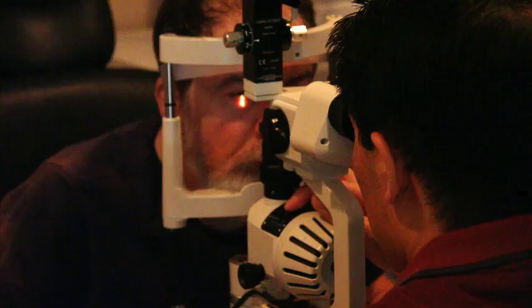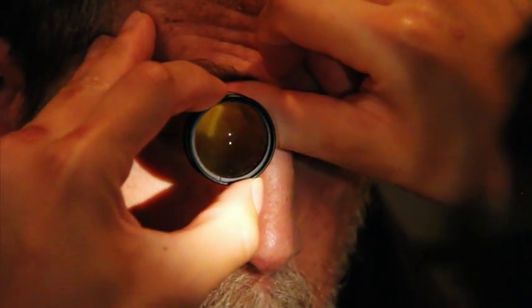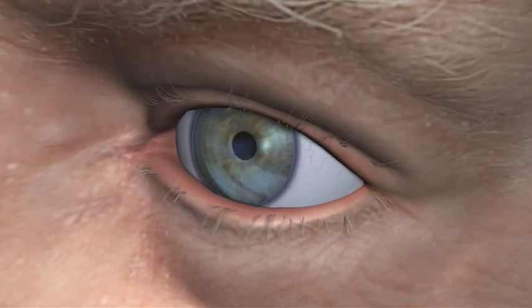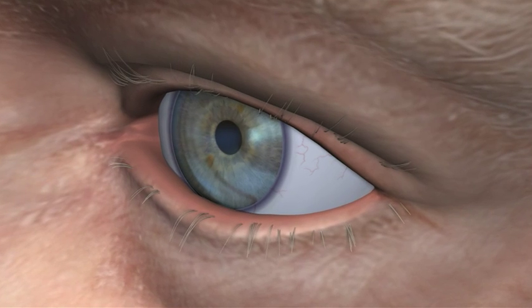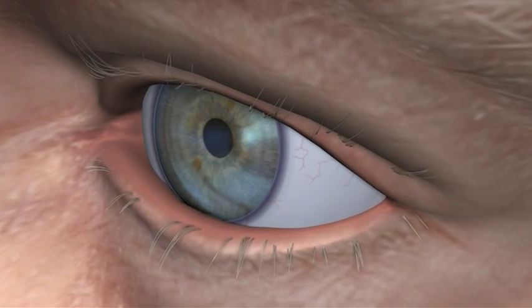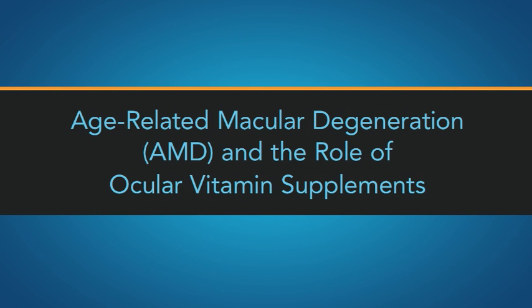The discovery of age-related macular degeneration is a disheartening diagnosis. Typically, by the time a person notices a loss of vision, they have already suffered significant degeneration of the macula. That's why there is considerable excitement around omega-3 and its potential benefits when added to the already proven AREDS formulation. In this presentation, we will explore the science behind AMD and the expanding role that ocular vitamin supplements play in slowing its progression.